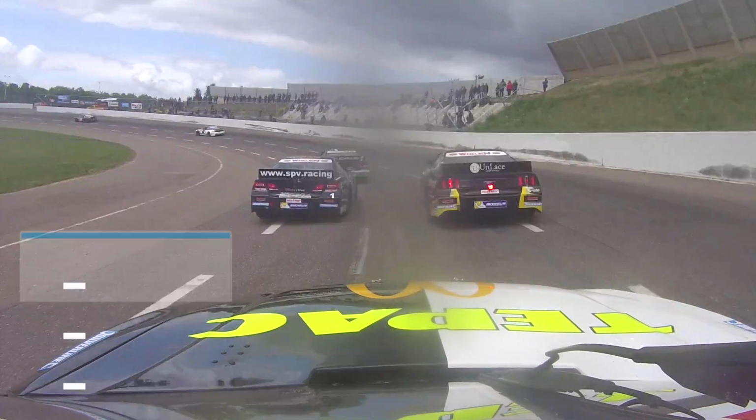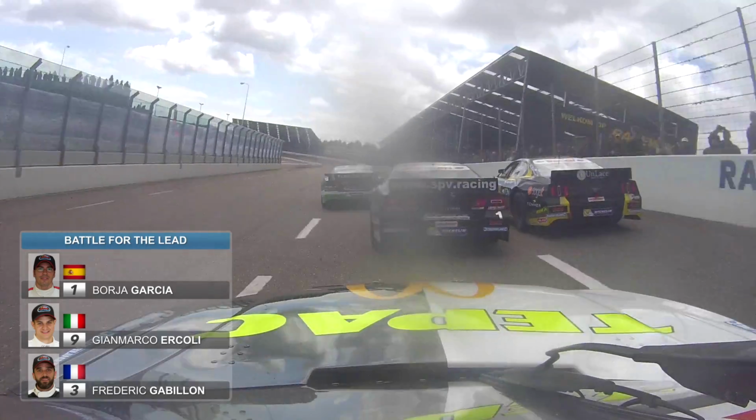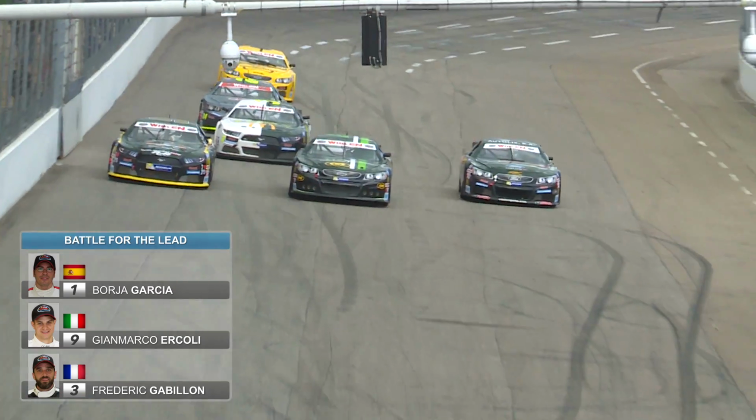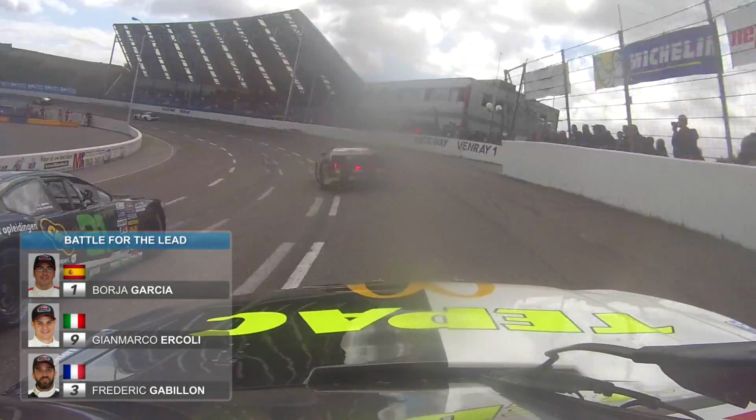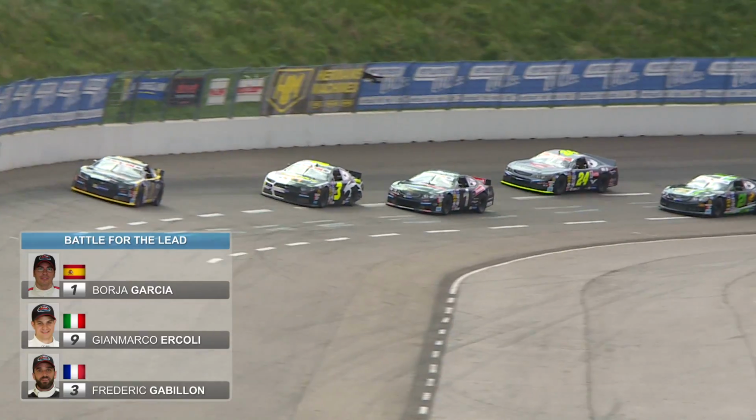On board with Gabillon, Garcia tries to take the lead over Hercule. The drivers have to be careful in the traffic. Garcia is trapped, he goes on the inside. Gabillon chooses the outside lane. He takes second place from Garcia. He's now just behind Hercule.